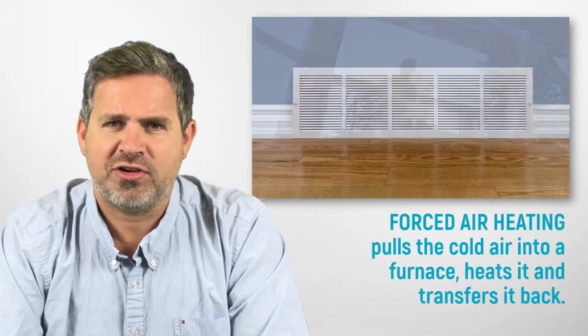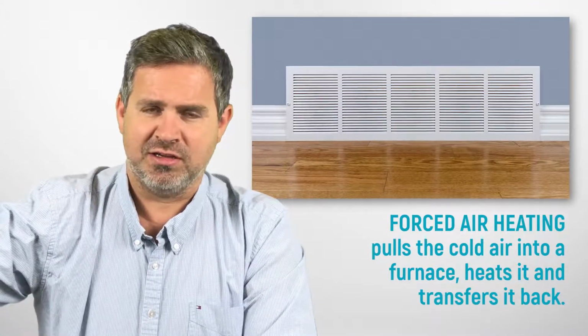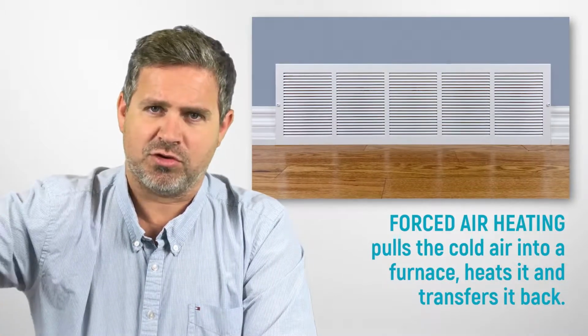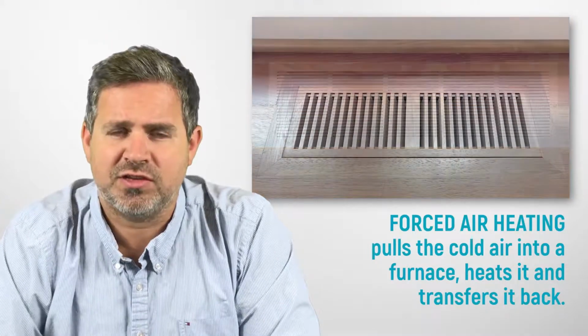One of the most important things to think about with forced air heating, let's say if you were building a house or if it's new construction, is what your alternatives are. What could you do that's different than forced air heating? Forced air heating essentially pulls in the cooler air throughout your house. If you have an existing forced air system, it pulls the air in through the cold air returns. Those are those long rectangular grills that you'll see in the hallway.